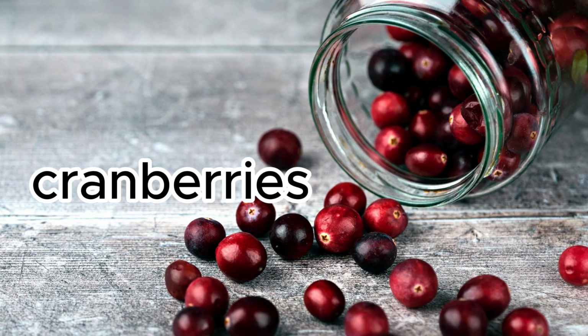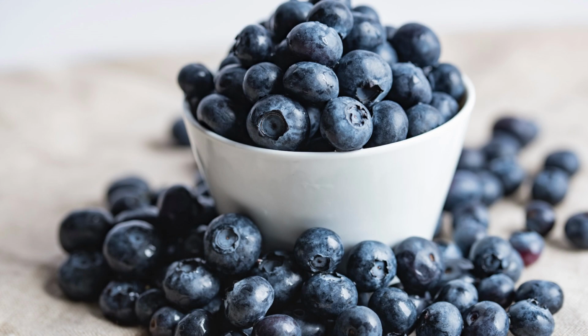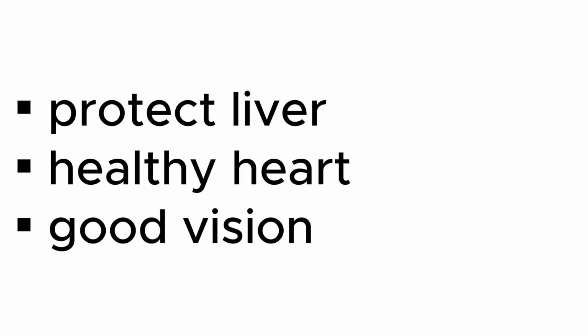Next up is cranberries, and these are small, slightly bitter, sour fruit that are related to blueberries. They're often described as superfruits because of their numerous health benefits. They have more polyphenols than almost any fruit or vegetable, including grapes. They have a whole host of other antioxidants that help to protect your liver, keep your heart and blood vessels healthy, and maintain good eyesight.